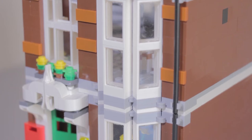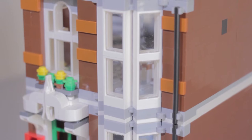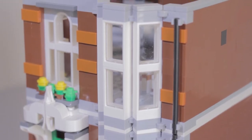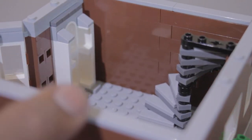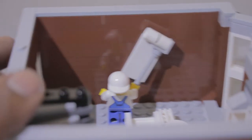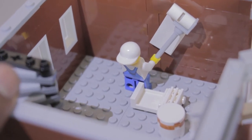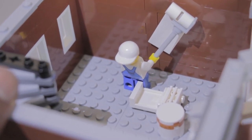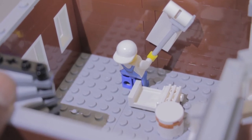Going up on the second floor, I really enjoy the planter box detail on the windows. And as you can see, the bay window continues going up. Coming up the stairs into the second floor, we have an unfinished apartment. As you can see, we have our Lego minifig painting the wall, which I thought was a very cool building technique, using the roller and the plate against it to make it look like it actually is painting.